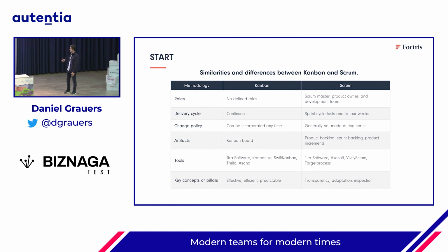Tools. There are several tools for both of them. I think the most known or most used is Jira Software. Actually, how many of you use Jira here? Almost everybody. And the key pillars of both are efficient, effective and predictable. I think in Kanban there is a key factor that differentiates it a little bit, because you have this big board, you're continually reviewing, and it's more predictable. And in Scrum, what I mentioned: transparency, adaptation, and inspection.